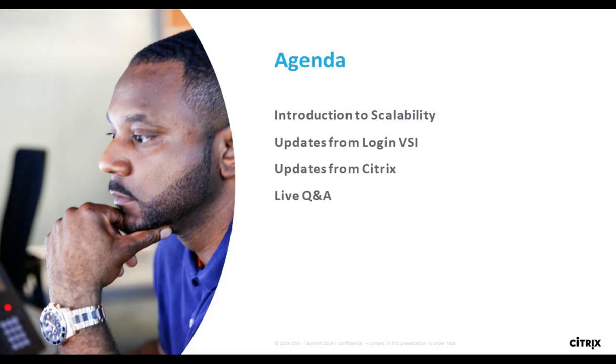In terms of the agenda today, I'll take just a minute to talk about why scalability is important, and then I'll turn it over to Mark to talk through some technical updates on the Login VSI front. I'll take us home and talk about how some of the latest Citrix and Microsoft releases impact single server scalability. And then before we wrap, we'll be opening it up for live Q&A. That'll be your chance to ask us any burning performance or scalability questions, and we'll try to save at least 10 or 15 minutes for that.